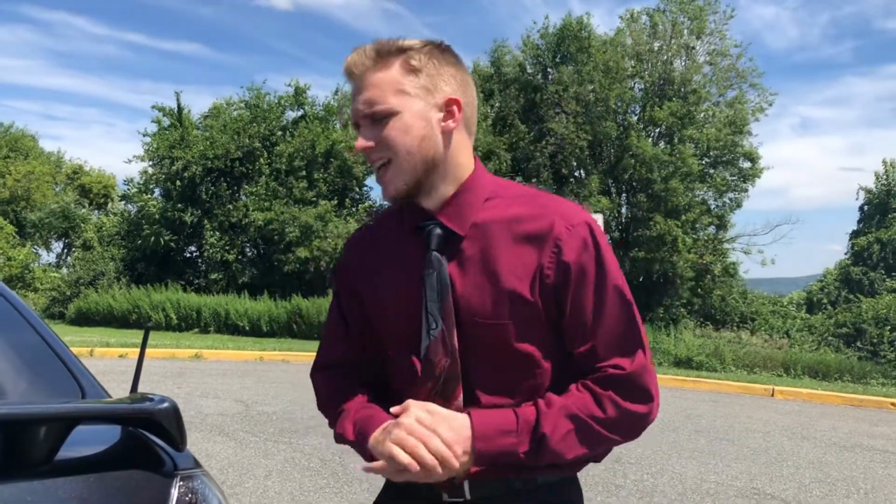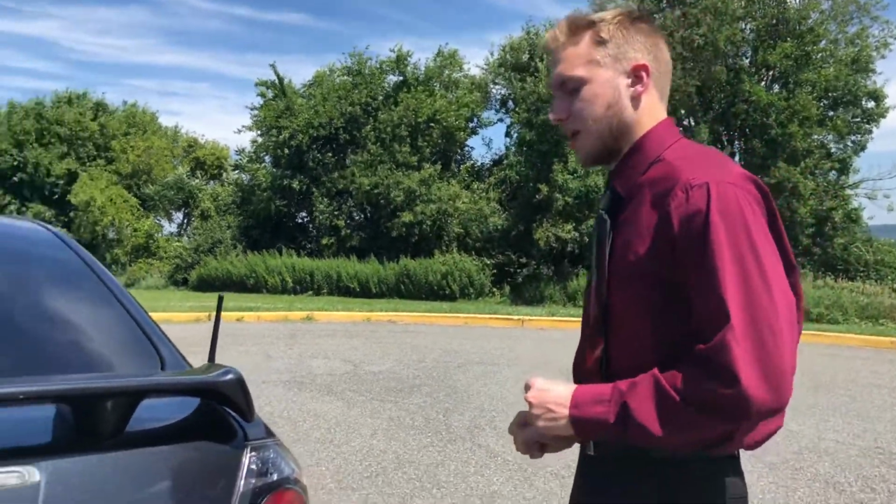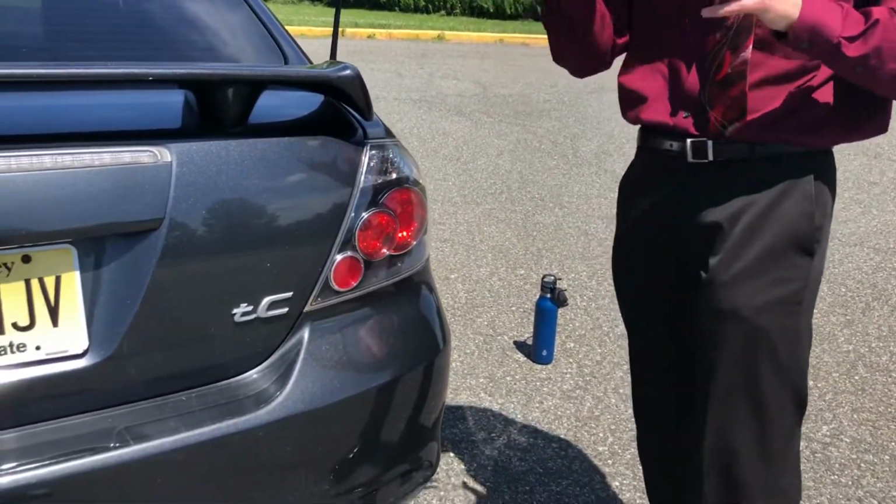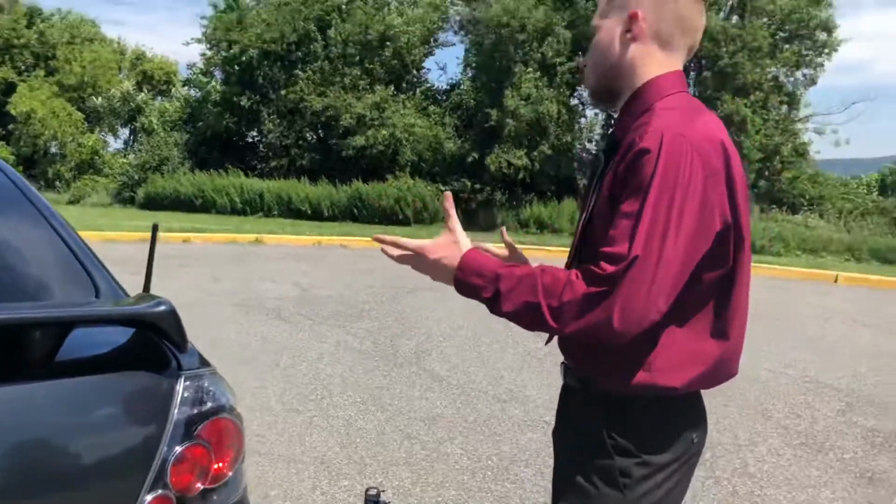when going to purchase a vehicle. Question number 1 of the interview section is, what is my favorite part about the Scion TC? That is the overall exterior styling. You got the spoiler, you got these bubbly rear tail lights, you have the circular front lights. It's just a sporty, cool car overall, and there's a nice little hatchback coupe look to it.